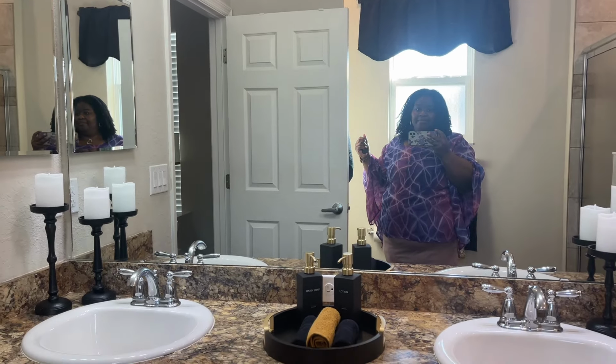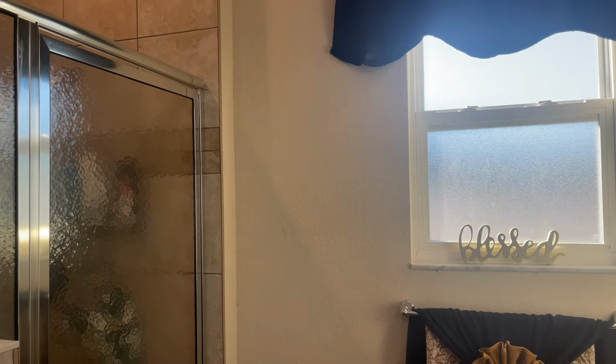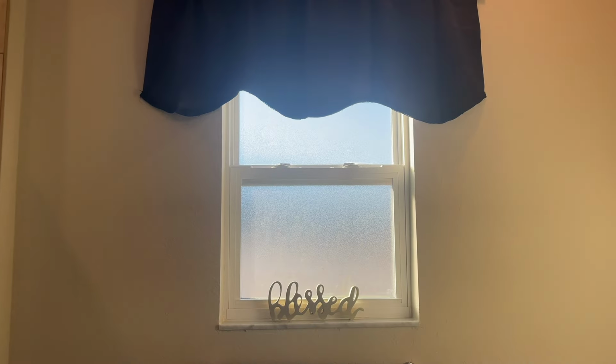I do feel like I'm missing something. I think I want to put something on this wall right here in this space. What do you think? Right up in here. You think I need to put something there? Comment down below and let me know. Also, I'm thinking I need to put something here and something here. Comment down below and let me know. I don't want to put too much because of my shower door right here. So I couldn't put a vase or anything right there because of my shower door. It opens up to there. So let me know what you think.